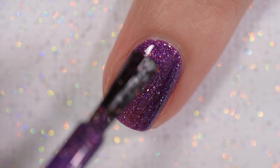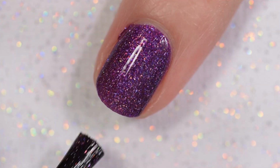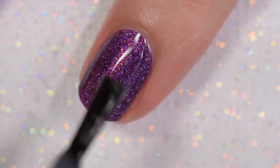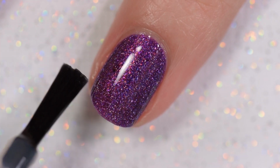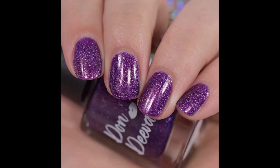This is a bit of a pigmented purple, so you might want to go in with a base coat just in case you are prone to staining. I did not experience this, but as always, your results may vary, so just be mindful that this is a pigmented polish. I only needed 2 coats for full opacity. Nothing in there is going to dry textured, and nothing is going to be difficult to remove. So my swatches are going to show you 2 coats of You Can't Sin With Us and a glossy top coat.